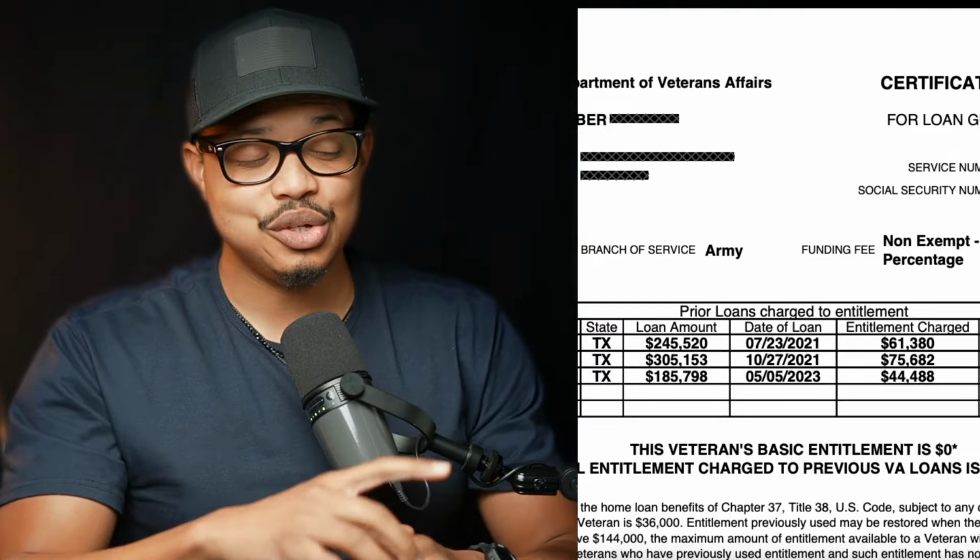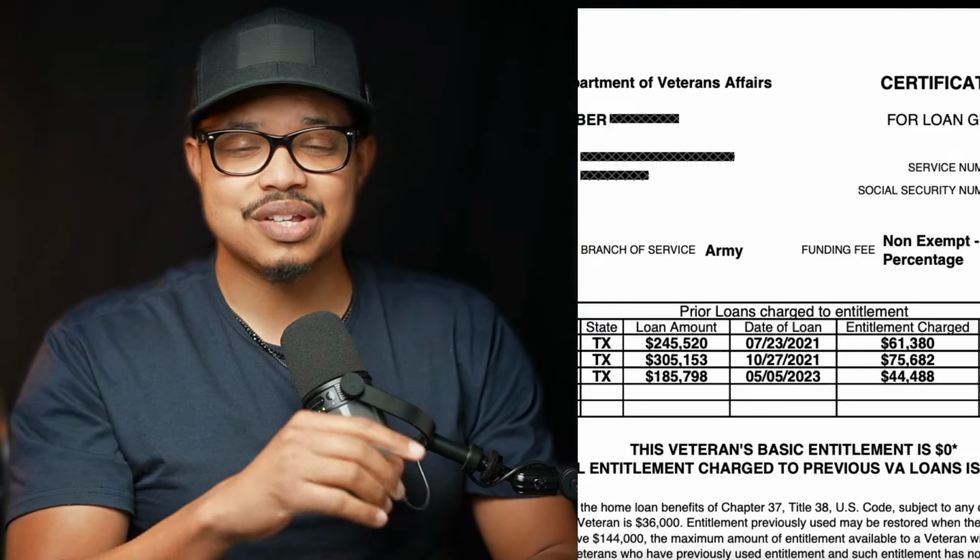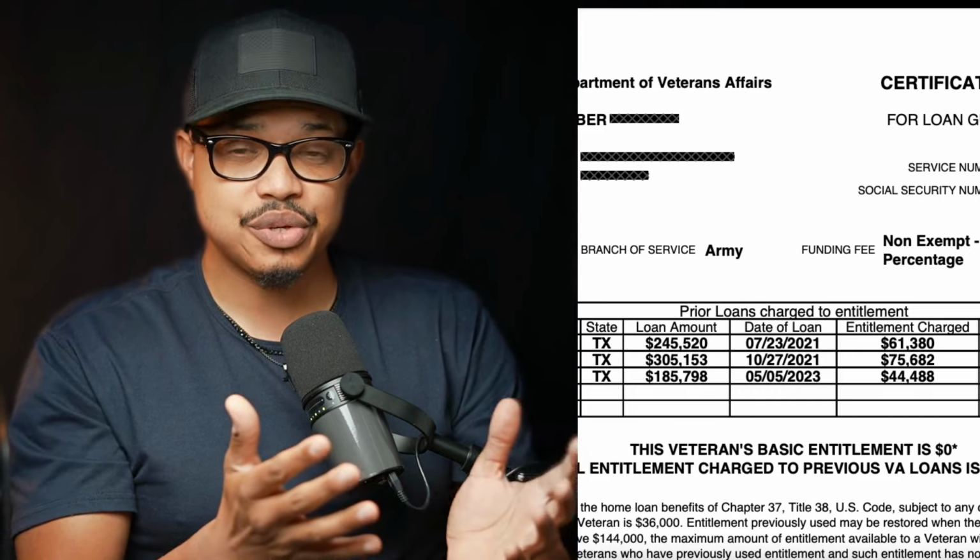But in regards to occupancy requirement, the reason I wanted to bring this up to you guys is because if you look at his COE, you'll notice that in that middle section where it says date of loan, it's going to show you that he purchased 2 properties in 2021. Well, you just heard me say that the VA said you need to occupy the property for 1 year. So how did he buy 2 properties with his VA loan in less than 1 year, really in even less than 6 months? How was this even doable? Is this even legal? Well, what most people wouldn't understand here is the orders that an active service member receives after they close on their home supersede the VA's mortgage requirement.